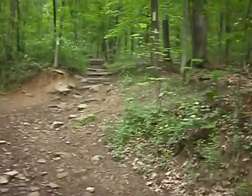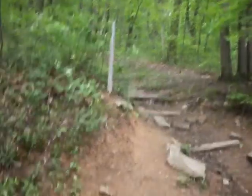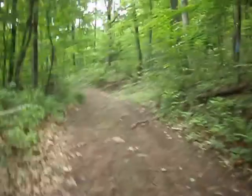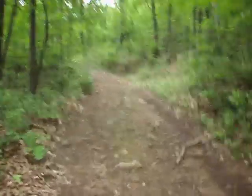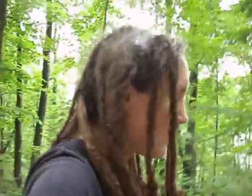So this path on the right goes up very steeply to the top, but that's not where I'm going. I'm going in this path on the left. This path is kind of a road, and it goes to somebody's private property. If you go too far, it is part of the trail, but you just have to get off at the right place and not go too far.